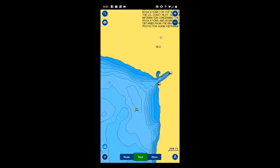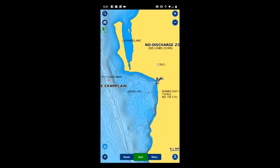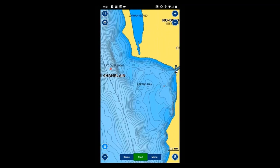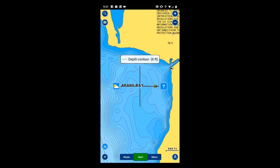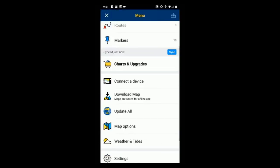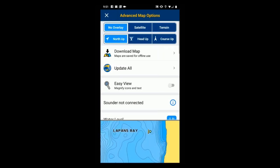That's going to bring up a map of that Sam Bay that we were looking at in the video earlier. So you'll see now we have contour lines showing us the depths, but we still don't have that satellite overlay. So we're going to go down here to menu and click on that. We're going to scroll down to map options. And then at the top of the page, you'll see it gives you some different options. We're going to click satellite.